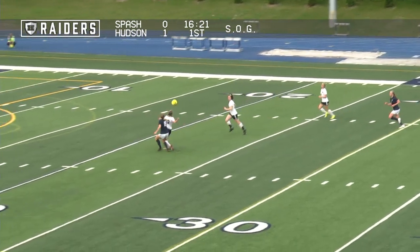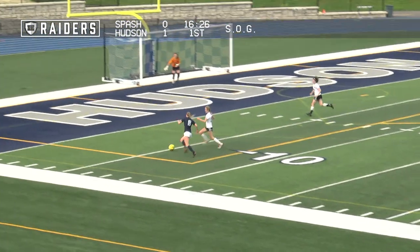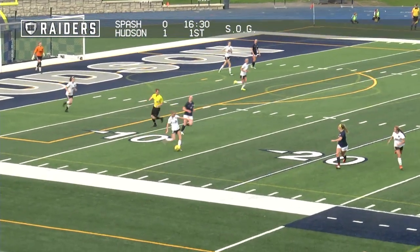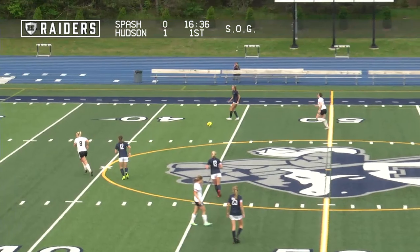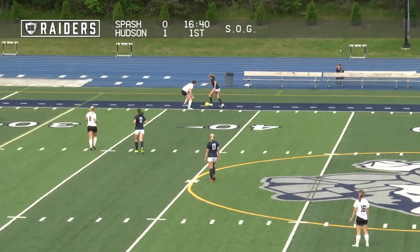Young with an opportunity to get it to Duffy. Can she get it there? She can. Duffy doing a good job of trying to shield the defender away. Duffy gets tackled there. Pretty physical, as Duffy has been the past few weeks. She has been getting into it with defenders that have challenged her a lot. And she has been using speed and physicality to her advantage.